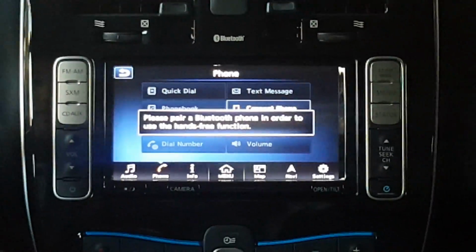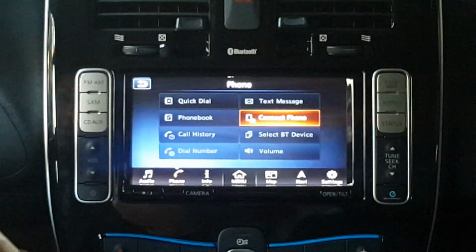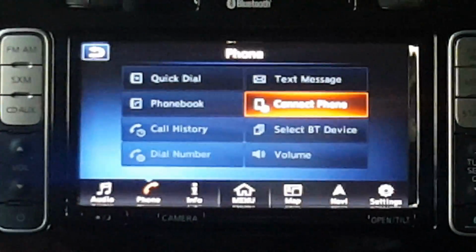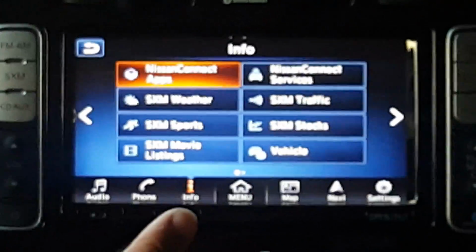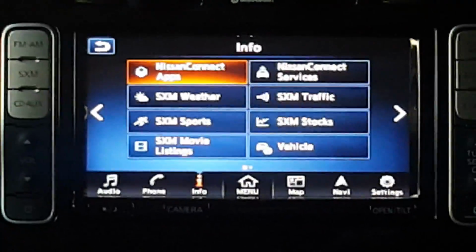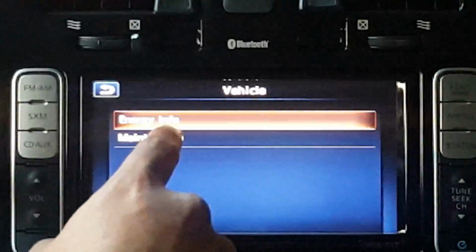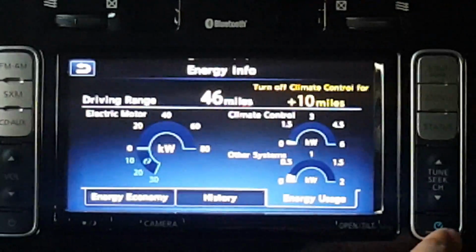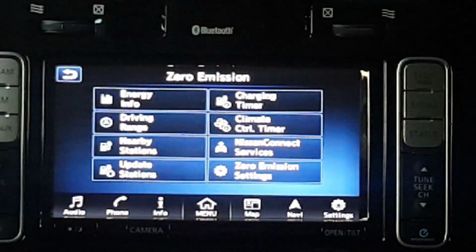So moving on to the phone, again, we have to connect the phone before we can use these features, but you have quick dial, text messaging, phone book, stuff like that. So again, you can give the car voice commands and it's going to help you use this whole system a lot easier. You have info sections, which is going to give you basic information as well as information with the vehicle. So it's going to give you energy efficient sort of things, but you can also access that through the energy efficiency button here with the Nissan Leaf. So you can go to energy info, you can press that.